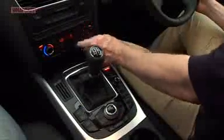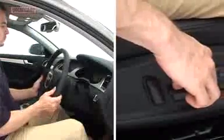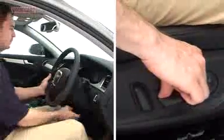the aircon functions. A wide range of adjustment for the seat and steering wheel means that the A4 caters for drivers of all shapes and sizes. Visibility is fine too, thanks to a large glass area.